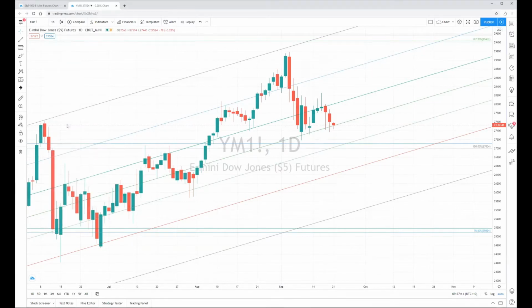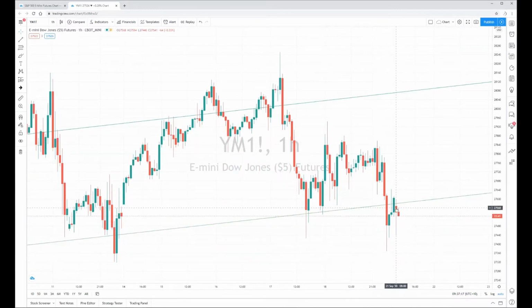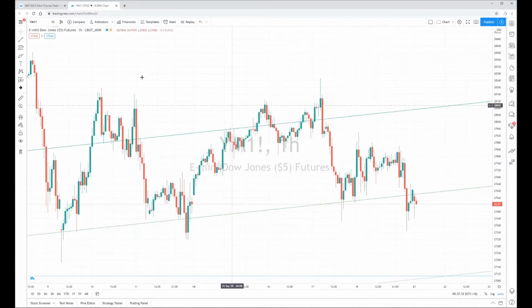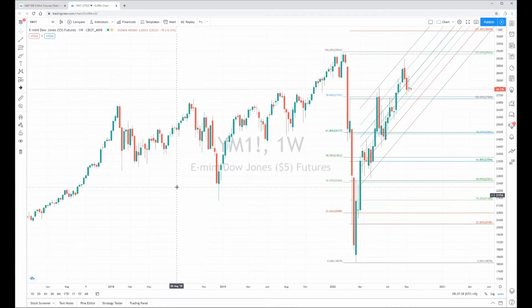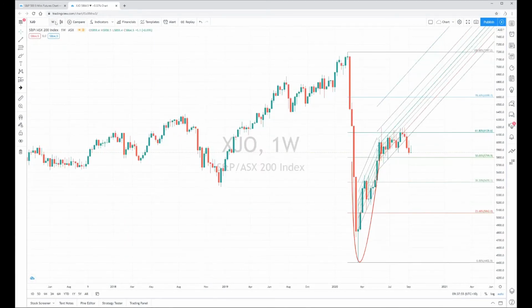If you go to an hourly chart, this is where the day opened, and it is trying to push back in. I mean, see, all these major indices are behaving in a similar way. They are trying to get back inside the next level above where they fell down. I'm going to weekly on Russell. Russell is trying to make ES again.